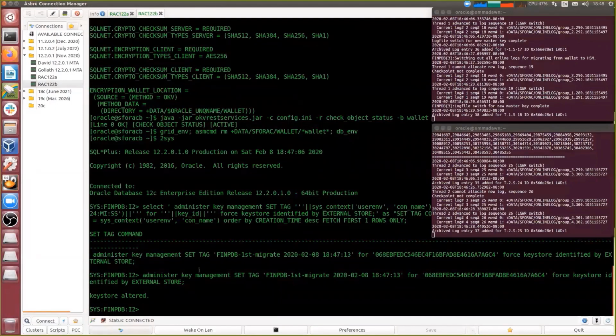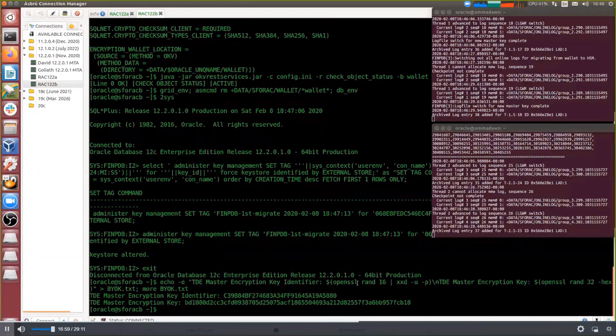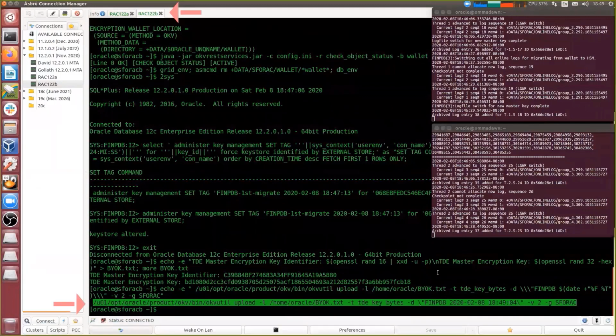Okay, so this is all done. We added a tag. Good. So now the next step will be, oh yeah, this is bring your own key. Bring your own key honestly only makes sense when you implement separation of duties. So in this case, this command could be executed on the computer of the key administrator, not the DBA, right? The only thing that the key administrator needs is the OKV client installed, and then he can create such a script, and it creates a key identifier and an encryption key.